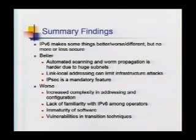So, our summary findings with this paper were basically that IPv6 in some ways makes things better, in some ways it makes things worse because of either complexity or just a new attack vector. And in some instances, it's just different. ICMP for neighbor discovery is a perfect example. But there's no more or less security. It's primarily just different.